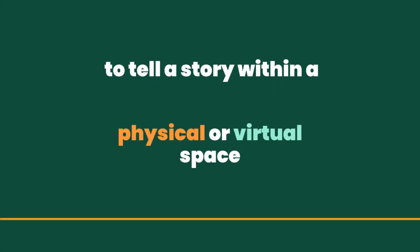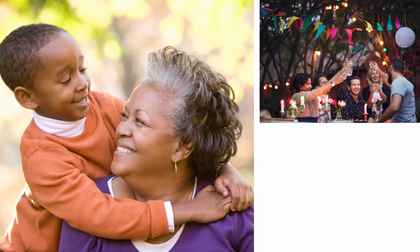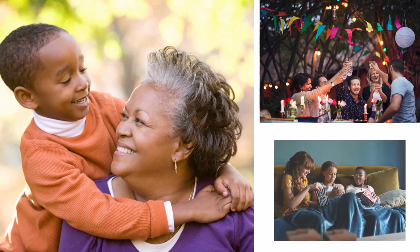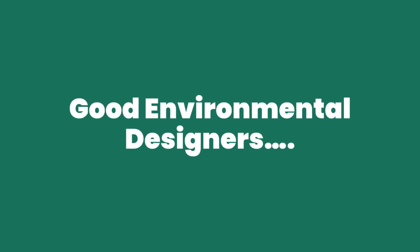physical or virtual space. As human beings, we are attracted to experiences. It could be an exterior or interior space you constantly or seldom visit or live in. But we all need to remember that our experiences are tied to our spaces. Reason why a good environmental designer won't focus on creating simply eye-catching or good to look at designs.